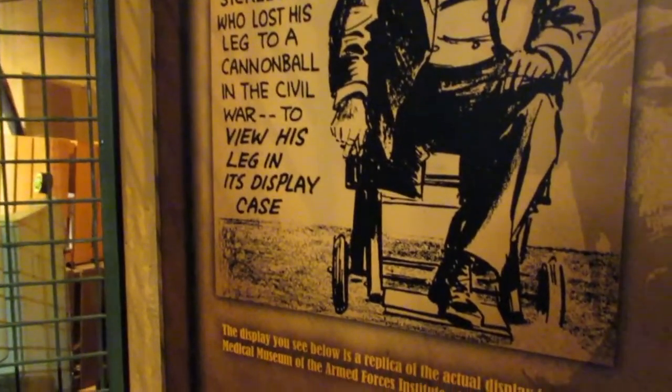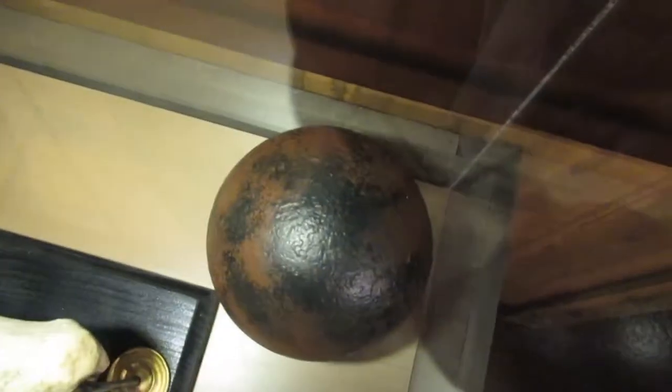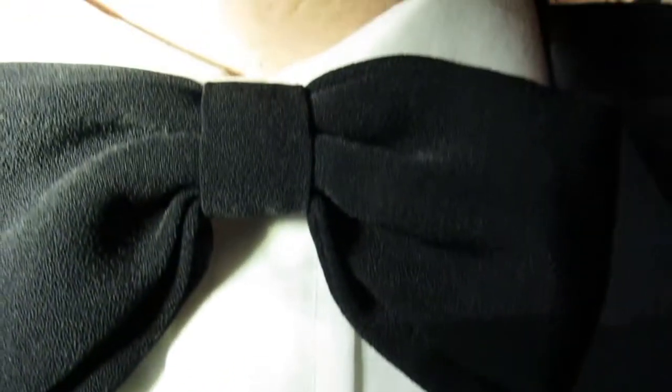This must be his bone. It's Major General Daniel Sickles. He lost his leg with the cannonball. That is his leg, and that's the cannonball that freaking messed up his leg. Damn. That's crazy.